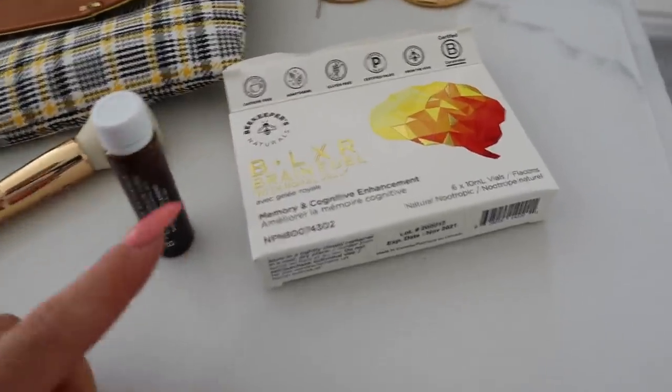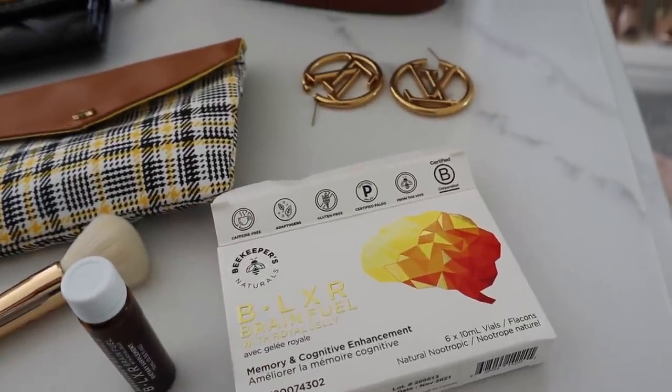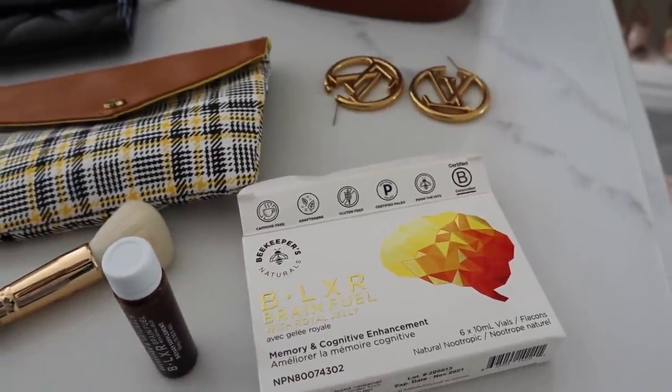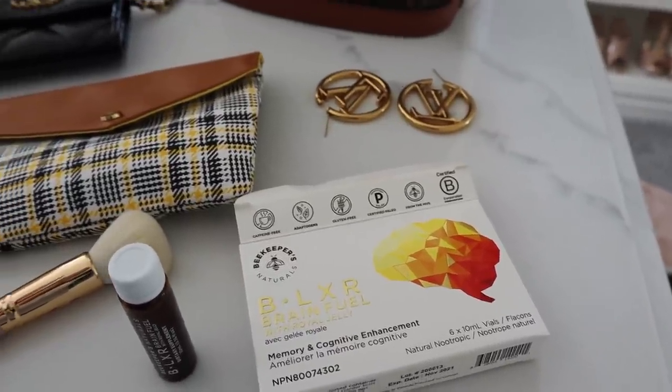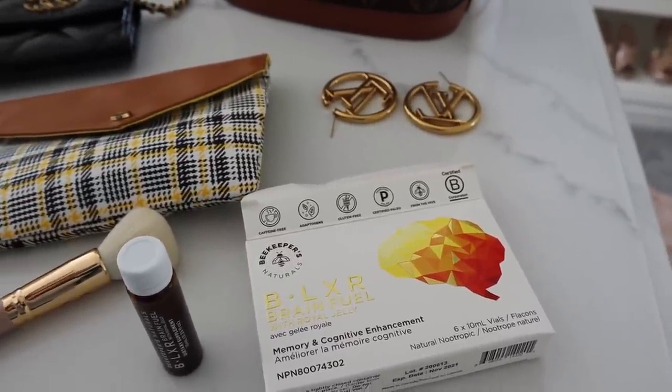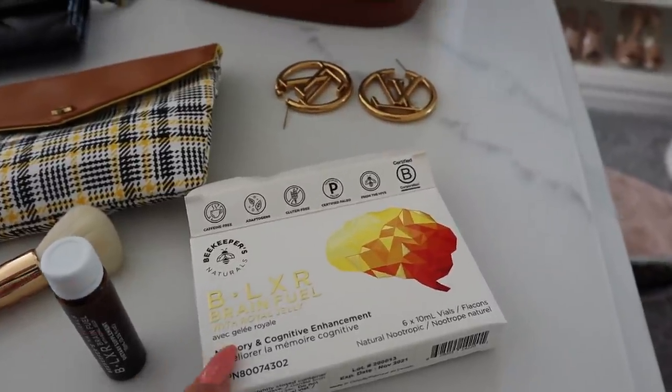Anyways, the other thing, by 3 o'clock, I usually take one of these. They are Be Natural, or Beekeeper's Naturals. And I saw this on another YouTuber's page, Alex Garza, and she said it gave her a ton of energy. So I was like, I need some of that besides coffee. So these are the little brain fuels.